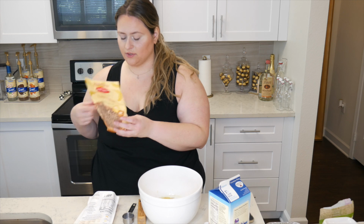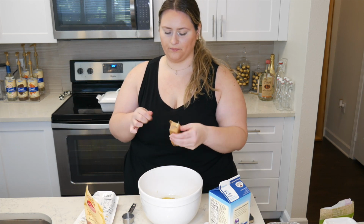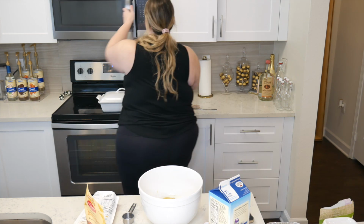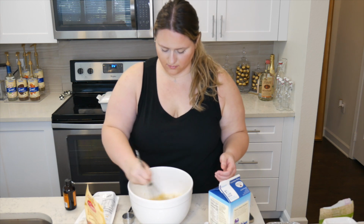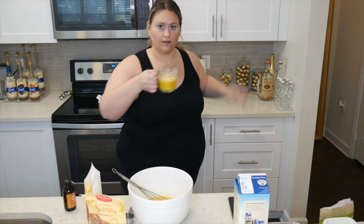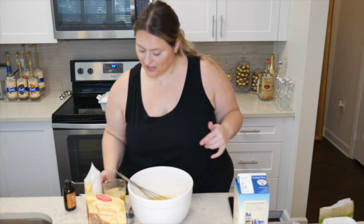All right. Oh, now I need melted butter. So I need 2/3 of a cup. Let's just see what happens. I'm gonna melt this down, and if I need more, I'll melt more. It's a whole stick of butter. We've hit 2/3 cup of butter, like on the dot. I'm gonna let that cool for a second.